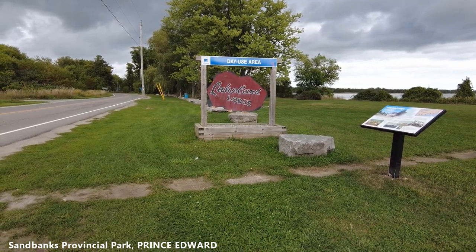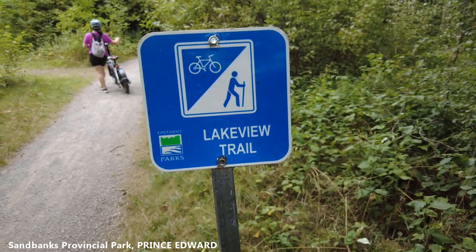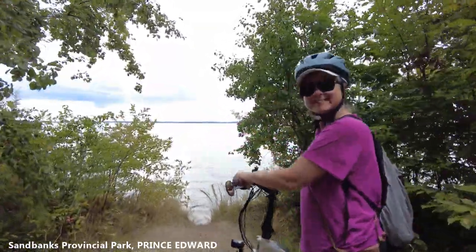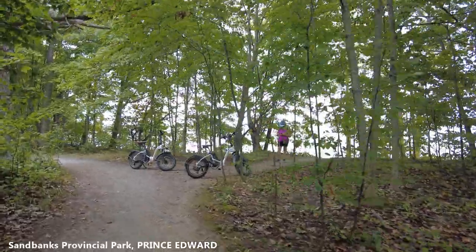We headed to an area called Lakeshore Lodge and spent much of the day here. We took out our bikes and explored the Lakeview Trail. It follows the shoreline of Lake Ontario, and we were able to explore the limestone beds along the shore.